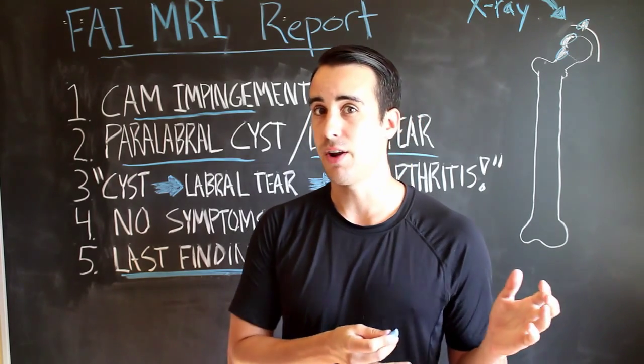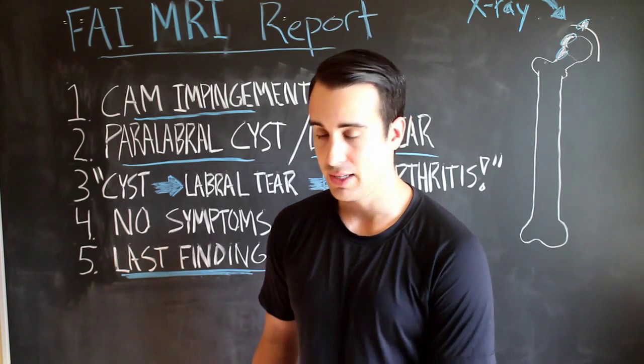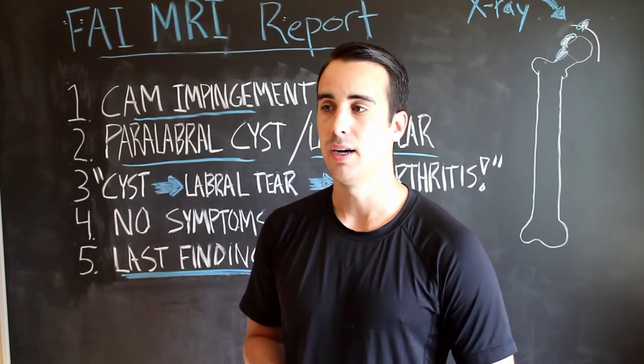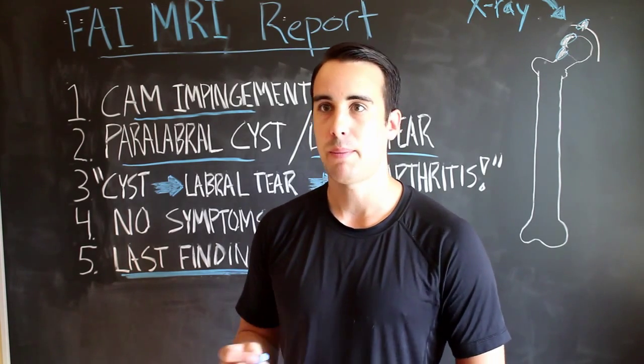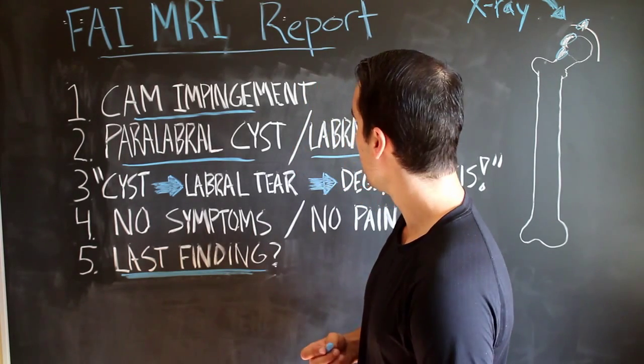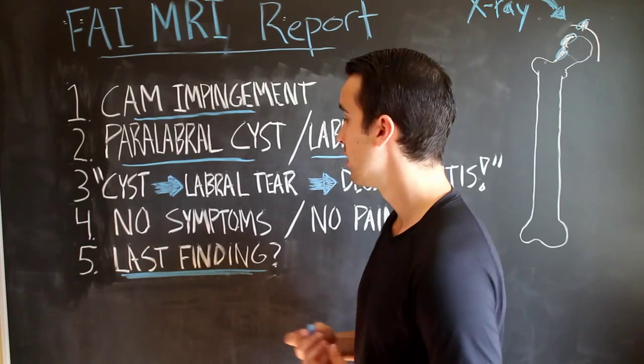And in years past, I've had all of the signs and symptoms of a labral tear. Pain in the groin, pain in the front of the hip, pain in the glutes, pain in the back, hip instability, popping, clicking, things like that. So that makes sense. Although I don't have that anymore, which we'll get into a little bit later.